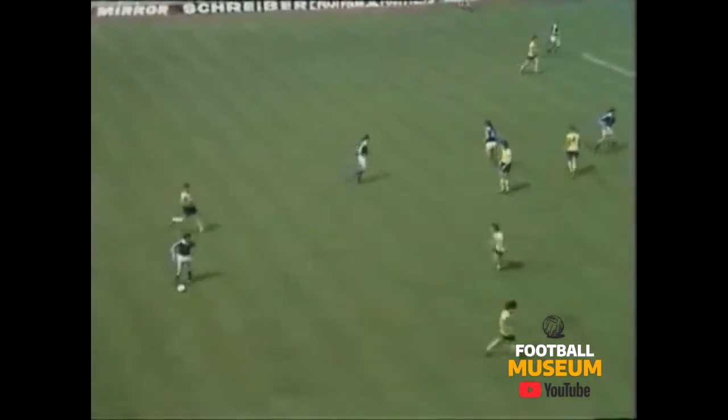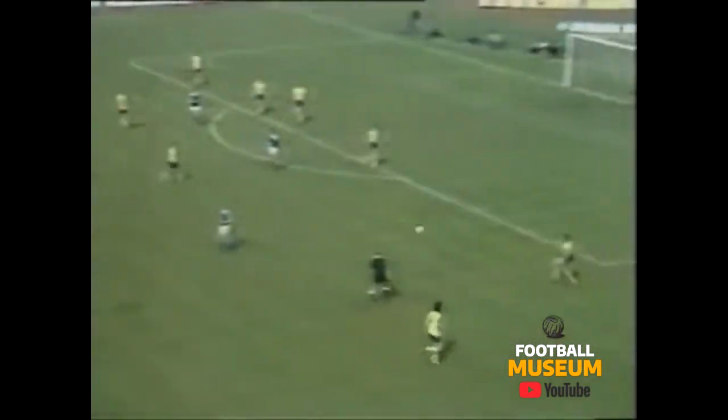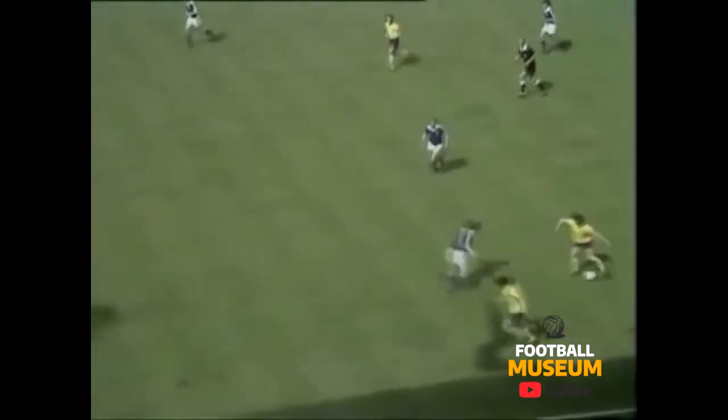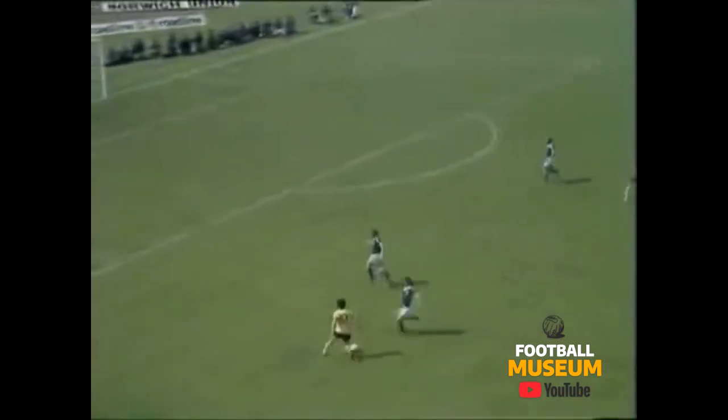And again, the blue shirts are coming forward. Sammy Nelson. Played for Brady. Oh, what a lovely piece of play by Brady, and here's Stapleton on his way. Macdonald's up with him. Hudson coming up fast. Good challenge by Burley.